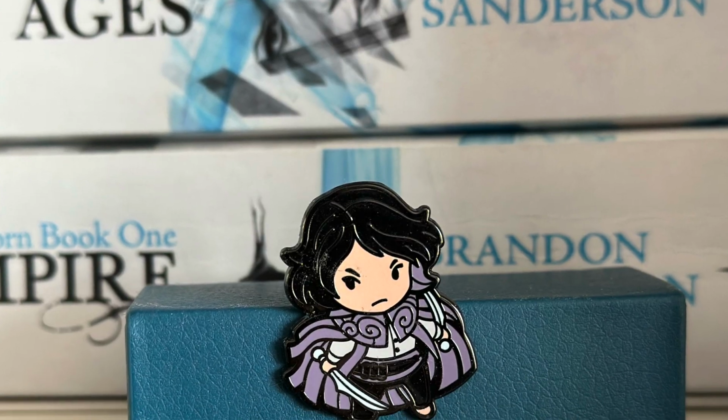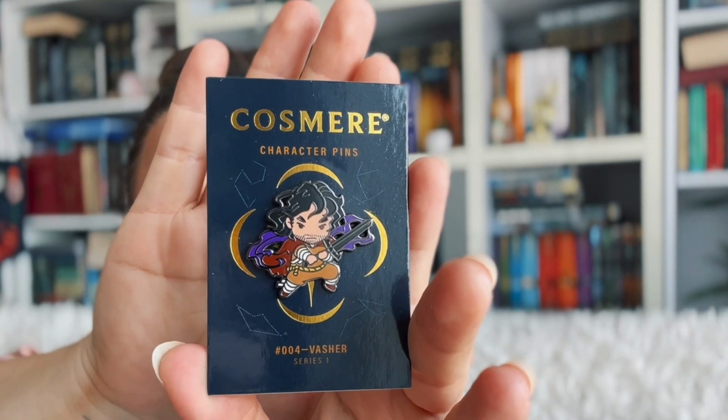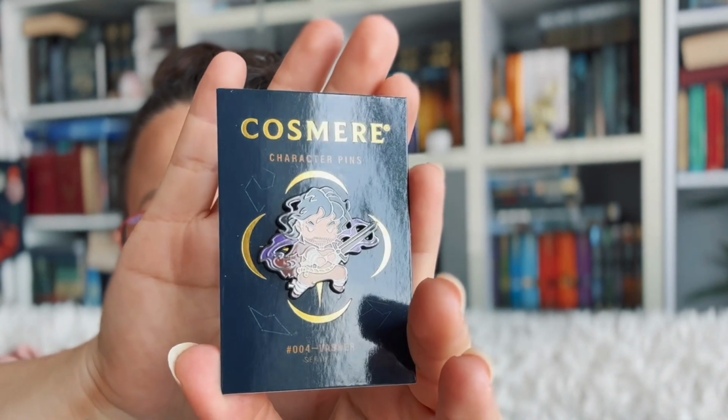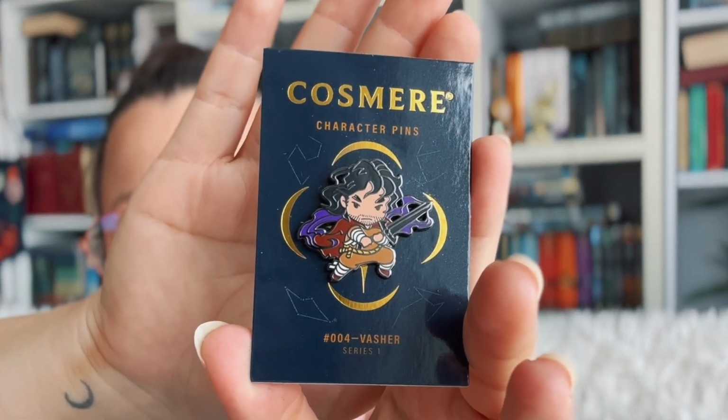So we're gonna begin with the pin, and now every single quarterly box in which you receive one of the secret projects comes with the Cosmere character pin, and in the first box, which contained Tress of the Emerald Sea, we had Vin, which was gorgeous and very, very cute, and in this one we have Vasher. This is probably a better way of showing him to you. He is also gorgeous, very, very cute, with Nightblood keeping him company in this picture.